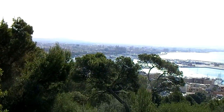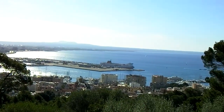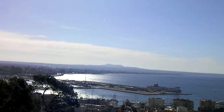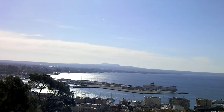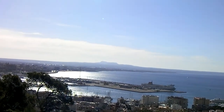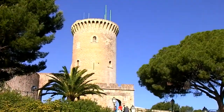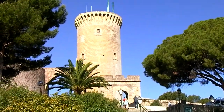And you can see the cathedral in the distance. There's the harbour. And over there towards those mountains, I think it's the airport. I'm not really sure. Anyway, Castle Bellver. Not bad at all.